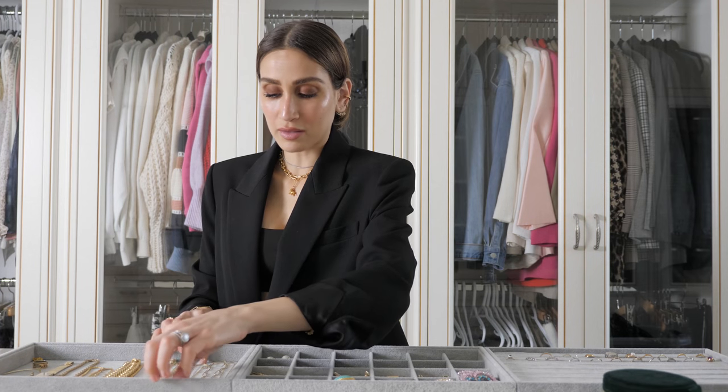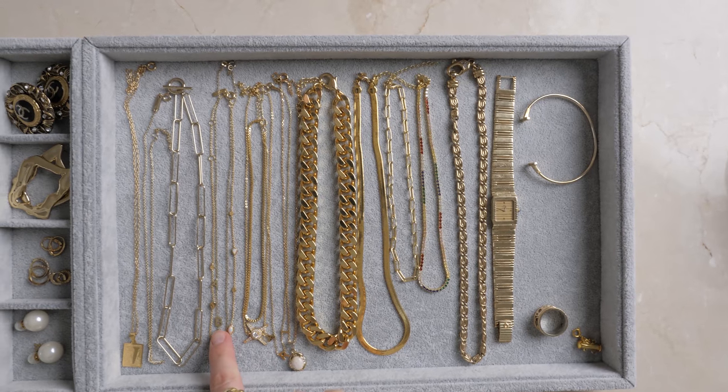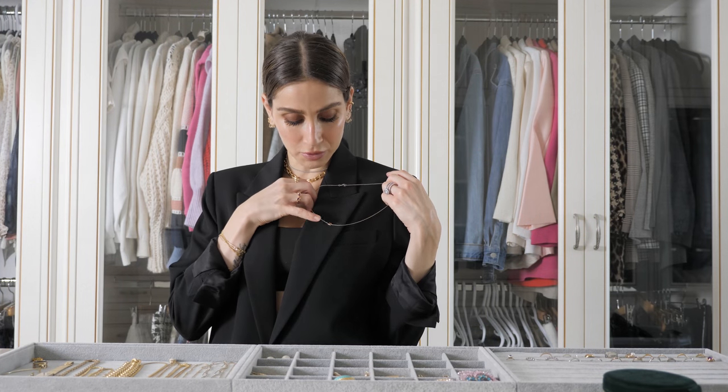I have two more necklaces that I had custom made with my daughter's initials or name. One of the pieces is this one that has the initial for her first and middle name, Ariella Blake. This one is on a longer chain, so I love layering it with something like this. This is a snake chain in a very similar length. When you pair them together, it looks really, really cool in my opinion.